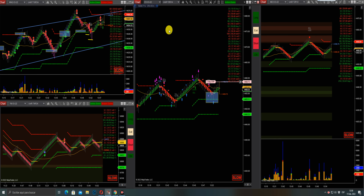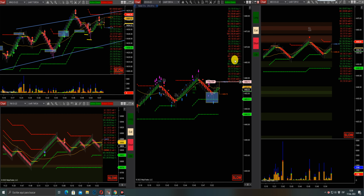Okay guys, looking at this scenario here, would you think it's a good idea to keep a trade open? Let's say I want to go long here. Okay, do you think it's a good idea? I don't believe it's a good idea. Okay, so I can cancel this trade. Order canceled. We got mixed buyers and sellers.